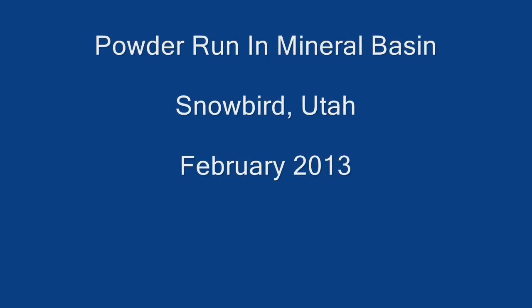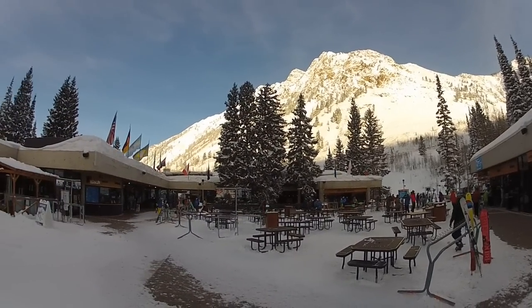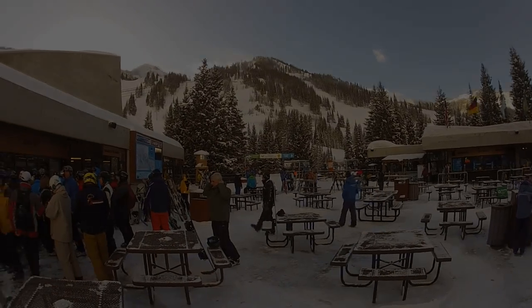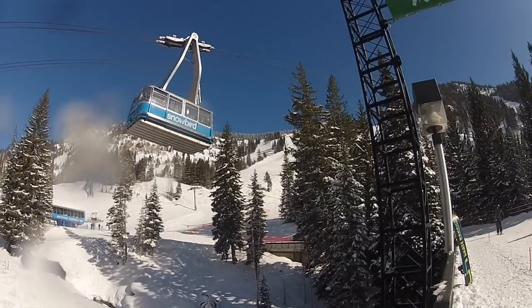There's a lot of excitement and anticipation in the air since we received a couple of feet of fresh snow over the last few days. That's a view of Mount Superior from the Tram Plaza. The plaza sits at about 7,700 feet. We're taking the first tram up this morning for the 7-minute ride to the top of Hidden Peak, which is 11,000 feet.